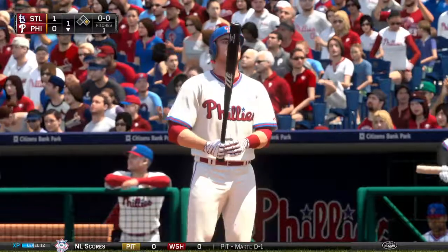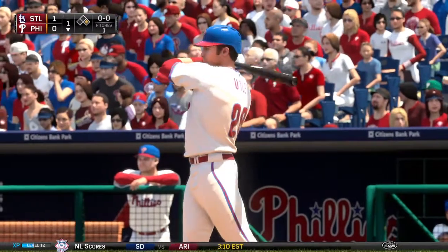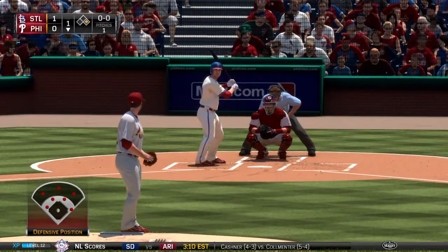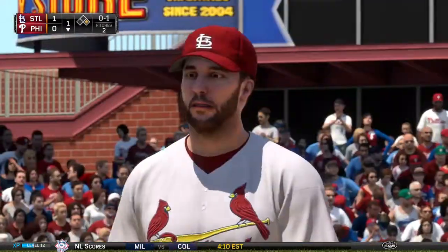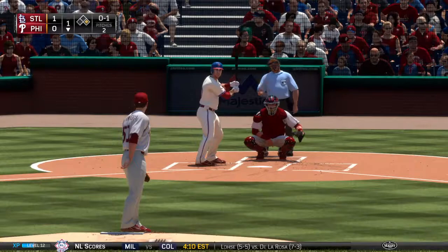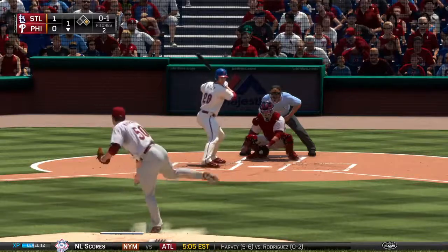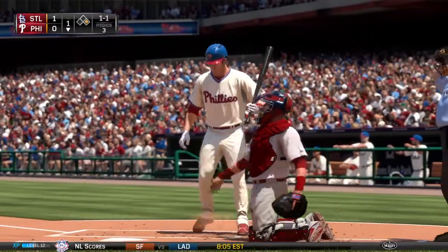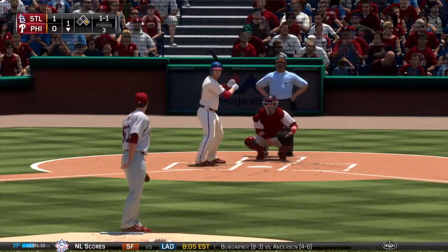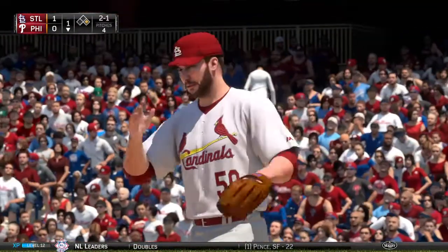Here's Chase Utley batting .301. Strike to Utley. Ball and one strike. One and one. Two and one to count.